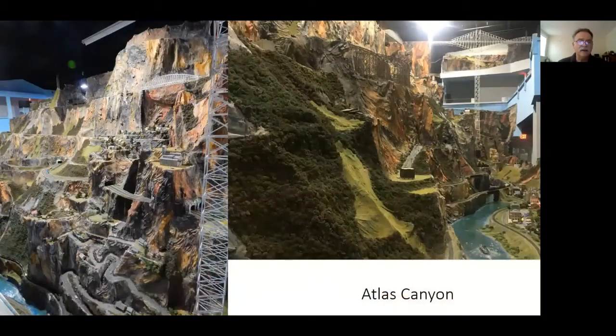And then around another corner is what we call Atlas Canyon. This is my favorite part of the railroad. It is certainly one of the most impressive scenes that we have. Again, the mountains go from the floor level all the way up about 30 feet, almost to the ceiling. And we have, I think, six or seven trains that run through this scene or across back and forth.